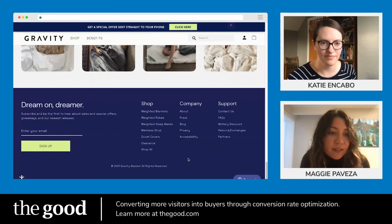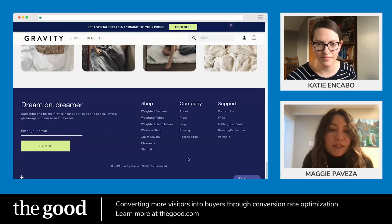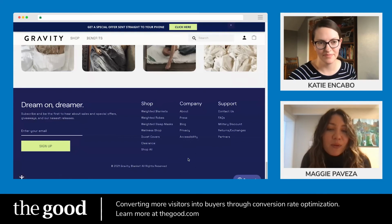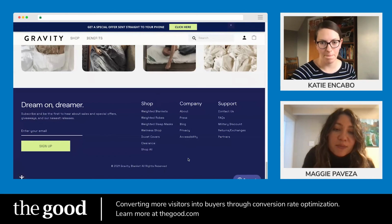Feels pretty standard. I like that they're drawing attention to their email sign up, although I think they could reiterate that the user gets an offer by signing up. Yeah, like we were told. Maybe showing some social media links or something else, but overall feels pretty standard.